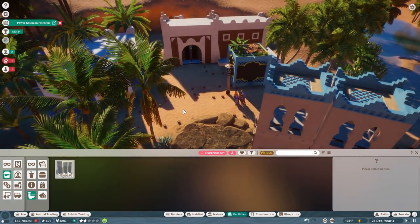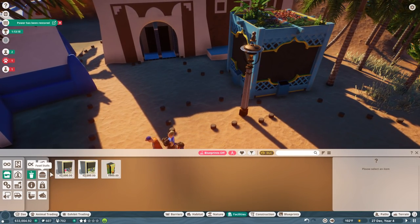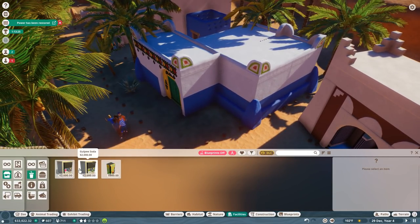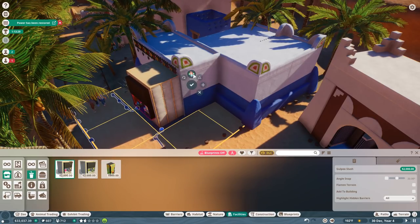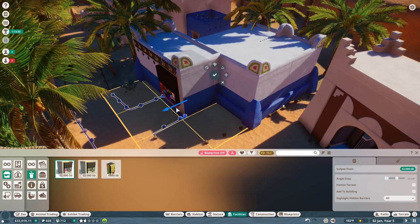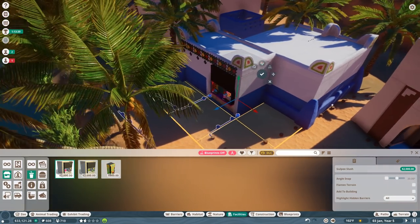Alright, and then let's come over. We might give people more things to drink over here. We now have slushies that we could offer people. So maybe we'll put, ooh, we could put a little slushy shop over here. I like this idea. Let's see if I can sneak this in to the oasis just like so. All right, maybe a little bit more, a little bit more, a little bit more, almost.